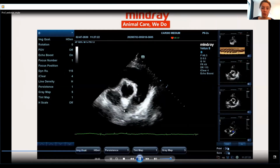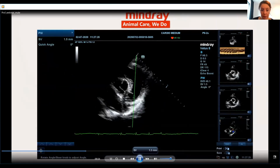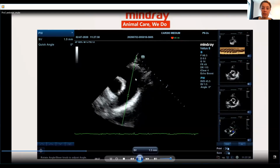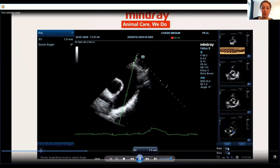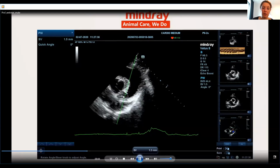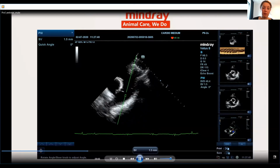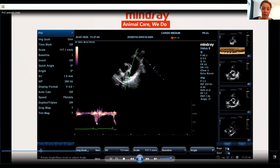Okay, so here again, you saw a little bit of the bifurcation. And then the last thing we can do from this side is actually measure the pulmonary velocity. So this is our pulsed wave Doppler. This is our sample gate. What we try to do is put the sample gate approximately over the pulmonic valve. And here we see our pulmonic velocity.